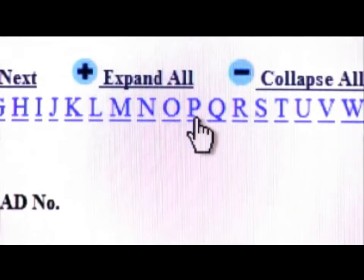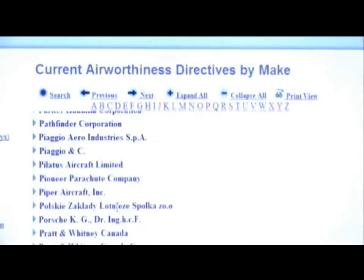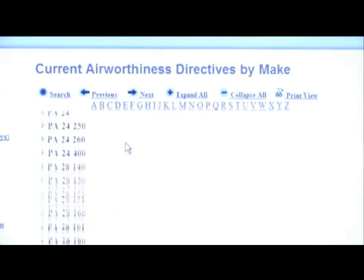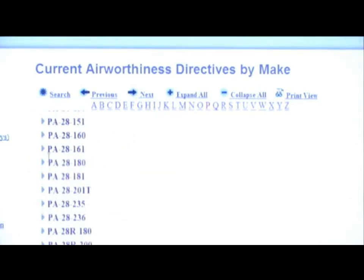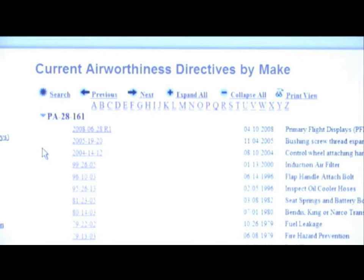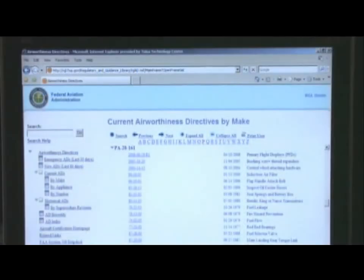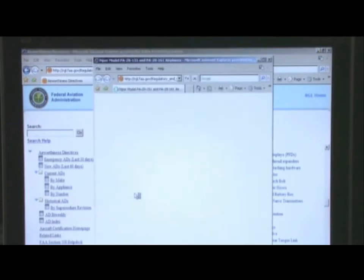Scroll down the list until you find Piper aircraft, and then click the arrow next to it. Now, scroll down the Piper models list and click the arrow next to the PA-28-161 model. Once you've opened the list, you'll be able to review the ADs that apply to this airframe. You will need to conduct a separate search for ADs that apply to the power plant, propeller, and appliances. Remember, appliances are things like magnetos, alternators, heaters, prop governors, and avionics equipment.